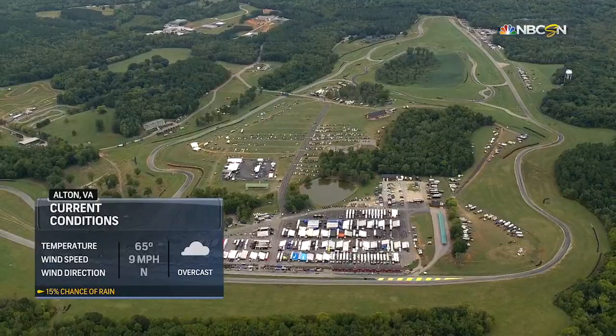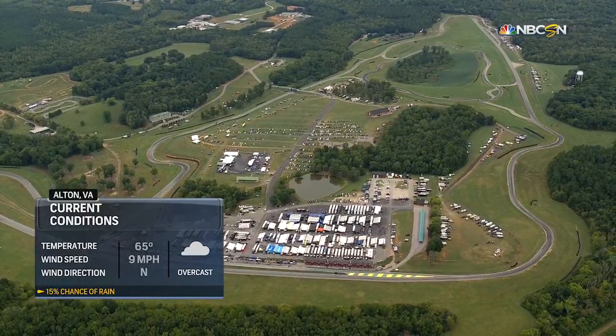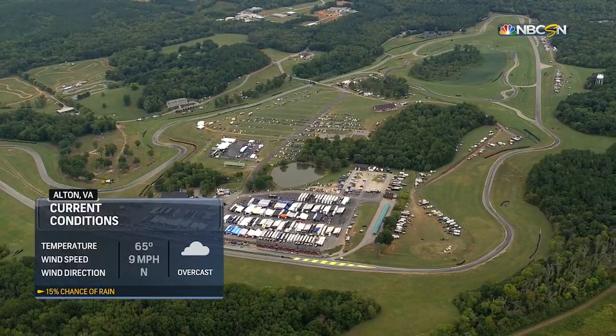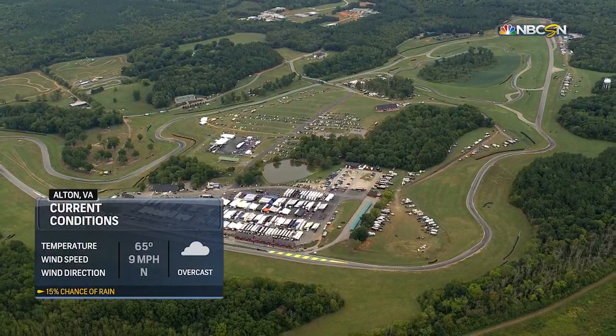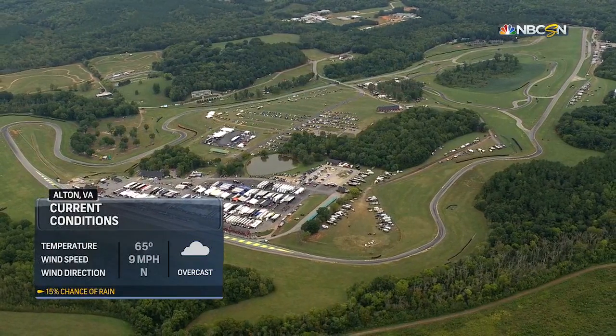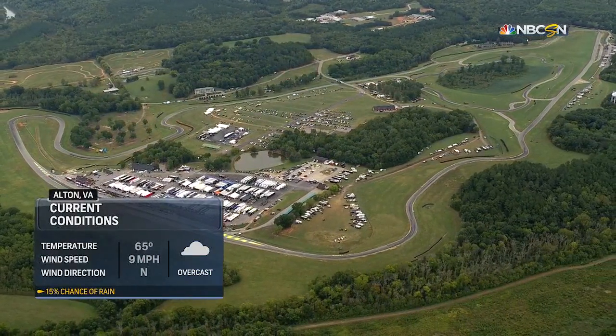It's been a rainy start to the weekend, but today, at least for the moment, we're under overcast skies, and it looks like only a 15% chance of rain or so as the day moves on. So that's the good news. Also, it's just 65 degrees, so it should be a pretty comfortable day for the teams, the drivers, and the cars.